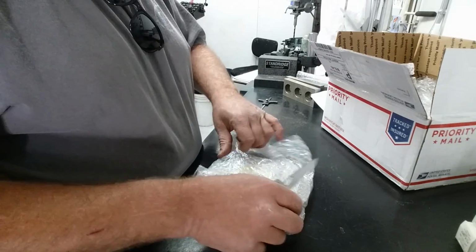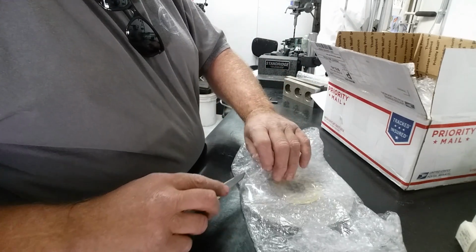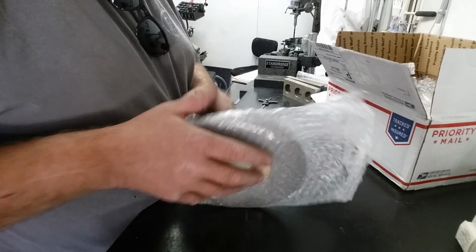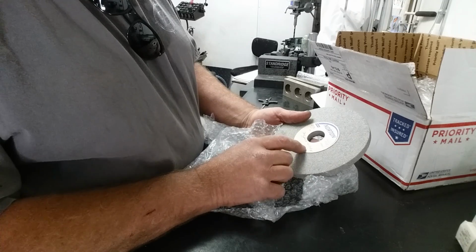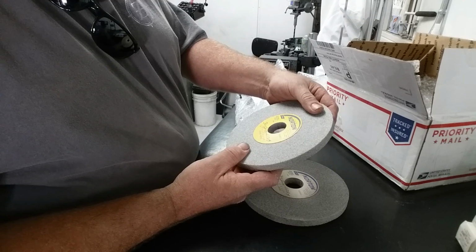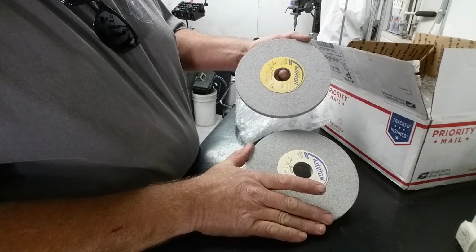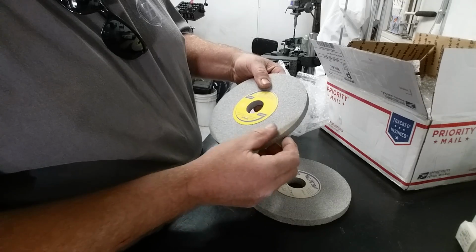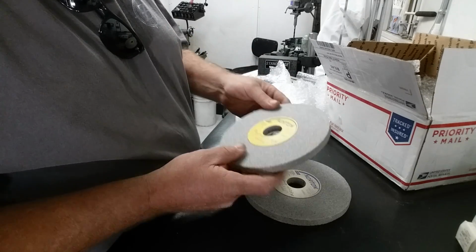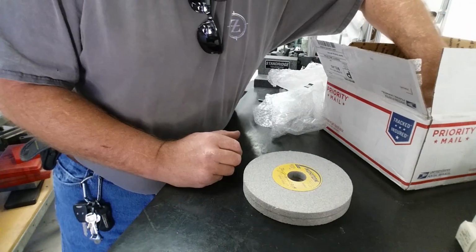Grinding wheels. They look like my size. I can take either a 6 or a 7-inch wheel with a 1.25 hub. This is a 7 by half by 1.25. This is a 46H. 46H, same thing. See that label's a little darker. So this one's been faded. It's got some staining. I don't know if that's dust or might have got wet. I don't think that hurts them at all.